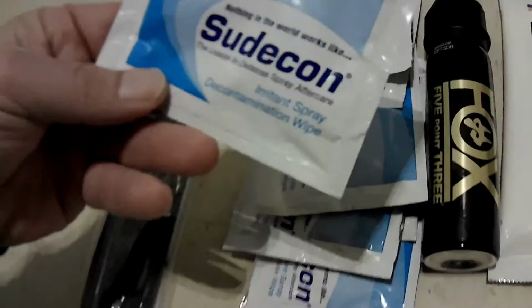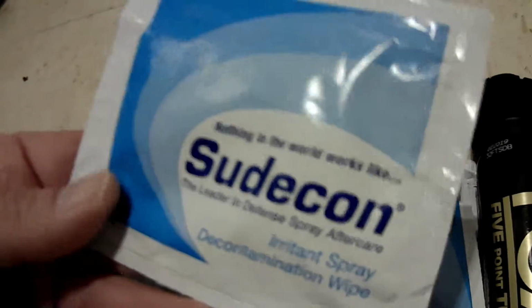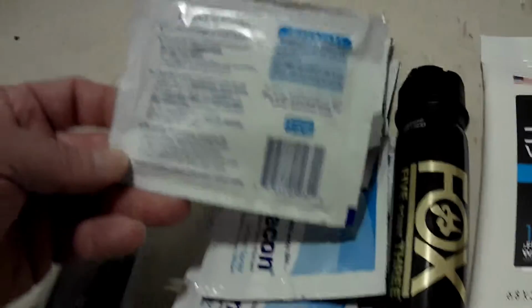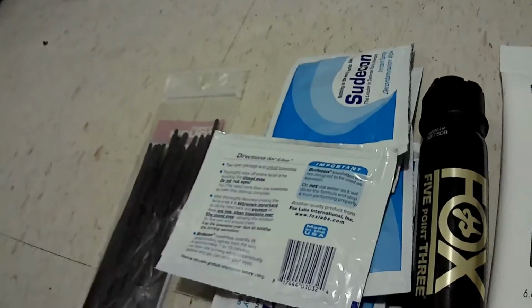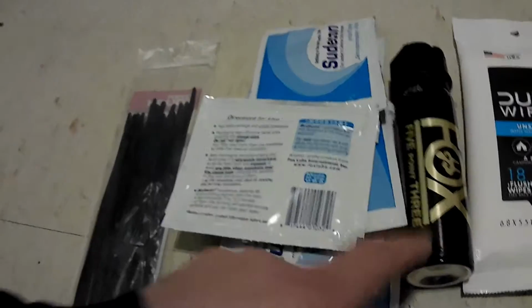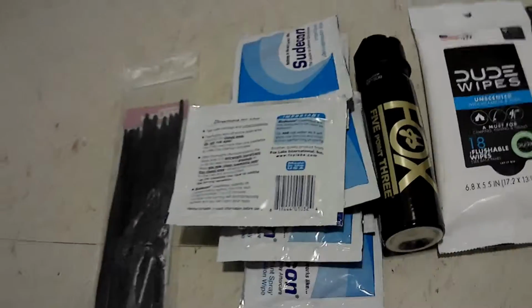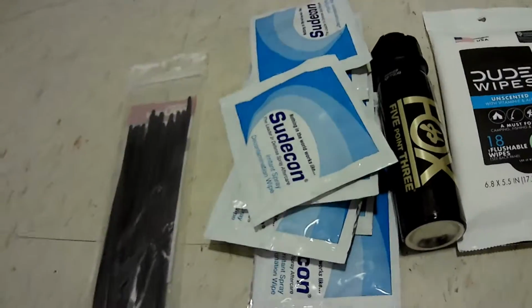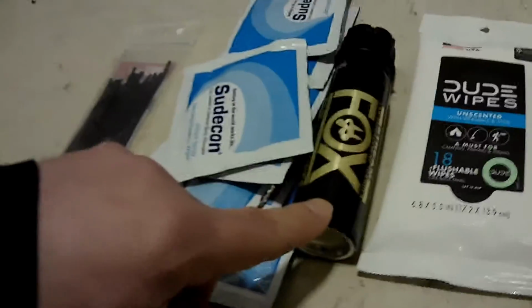So I went ahead and picked up some of these Sudecon wipes. These are like a wet wipe, and this is the only thing that will relieve the burn and help to get that spray off your skin, or your clothing, or any gear, or anything that comes in contact with any mace, pepper spray, CS, or anything like that. You want these wipes. So we picked up some of those, and like I said, another can of the spray.